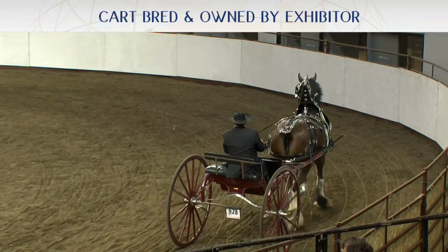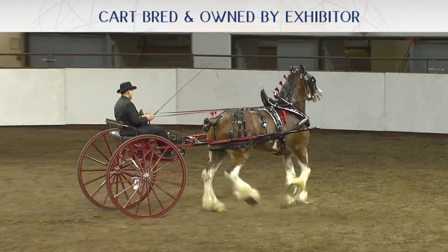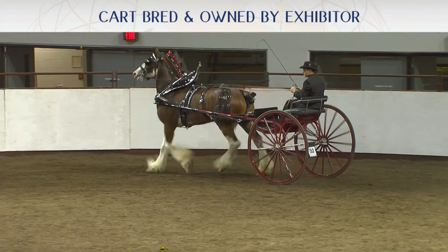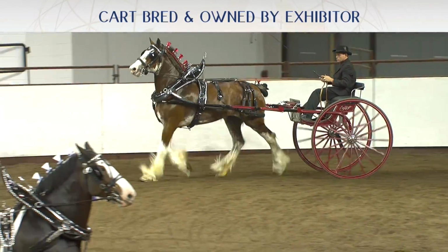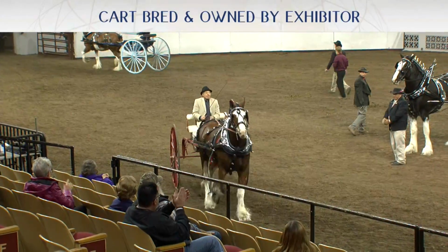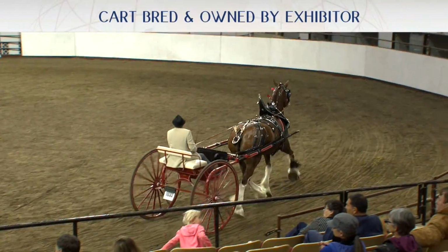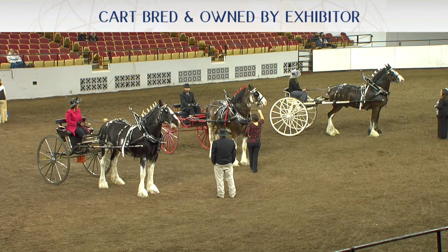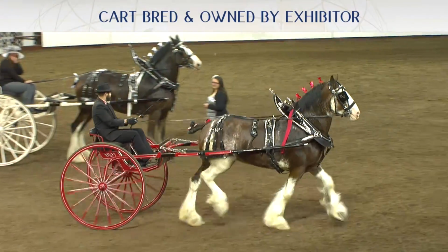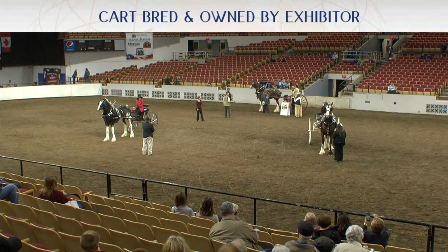In 5th place, entry 753, that is McEwen's entry with Trevor doing the driving. In 4th place, entry number 1033, that is the entry of Clydesdale Creek, Delvin Schmutka doing the driving. It looks like Team Canada is in the gold, silver, and bronze out here. In 3rd place, entry 771, Gregley Farms Alamar Acres with Jason. And look at the Canadian girls sitting in the center of the arena.